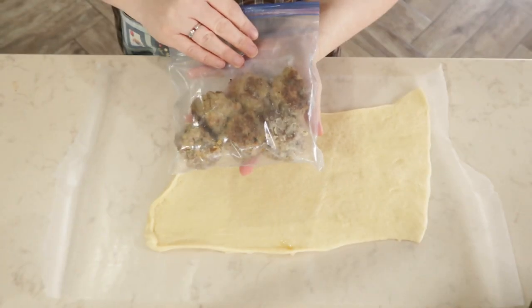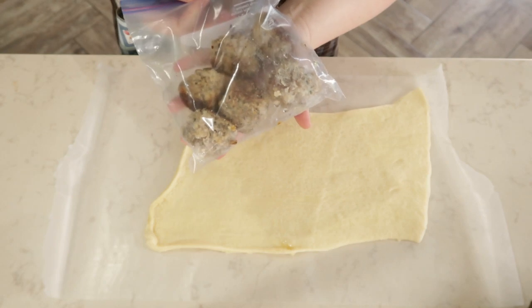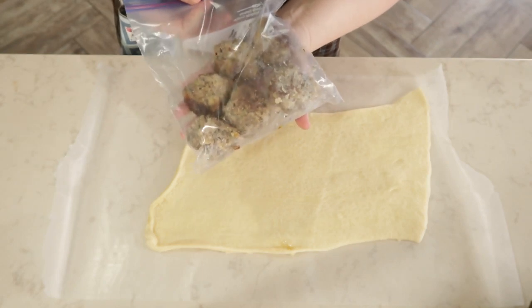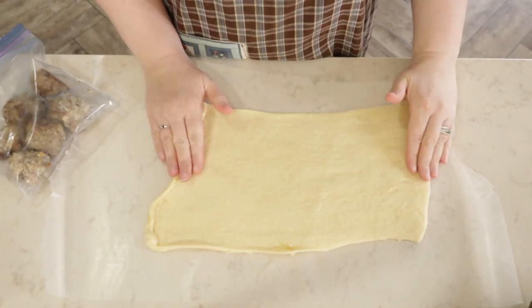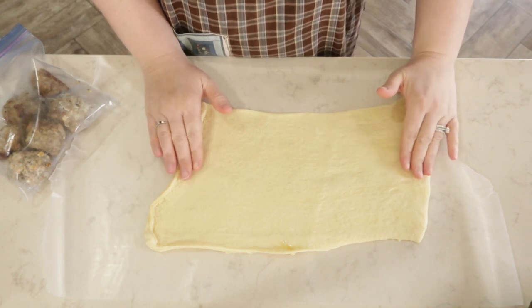But first, before I get started on the rest of the coffee station, let's go into my kitchen and make a yummy Halloween snack. I have pre-made meatballs that I had frozen, and I took them out of the freezer, thawed them out, and today I am going to make meatball mummies. So I am starting out with a crescent dough sheet.